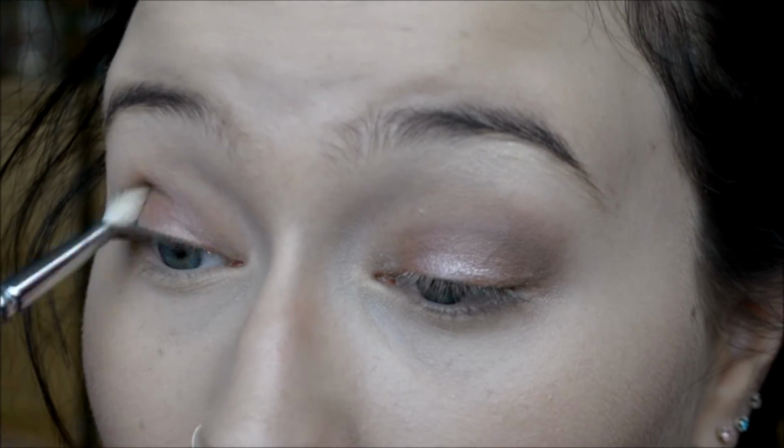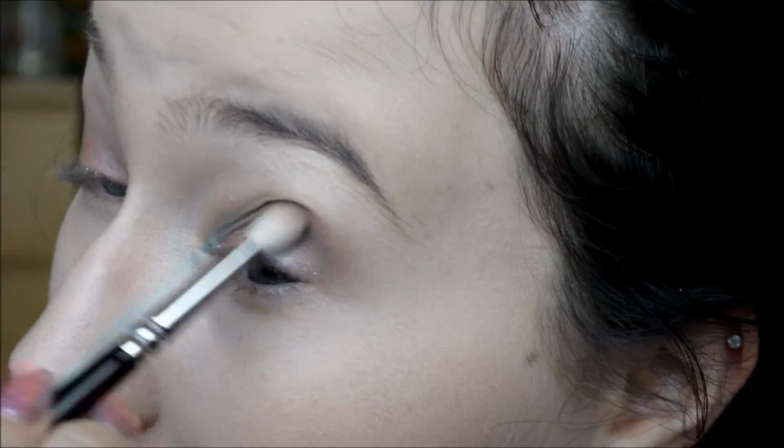I'm going to take a bit of Buzz and pop that on my finger like so, and then just whack it right onto the lid. You can't even see that, can you? It's quite nice, that. I feel like I haven't worn shimmers in ages and I kind of miss it. Soften the edges a little tad.